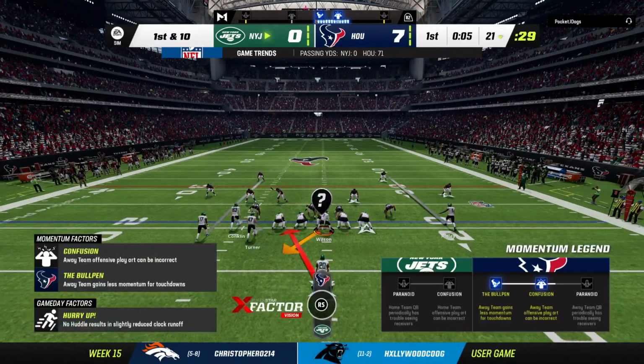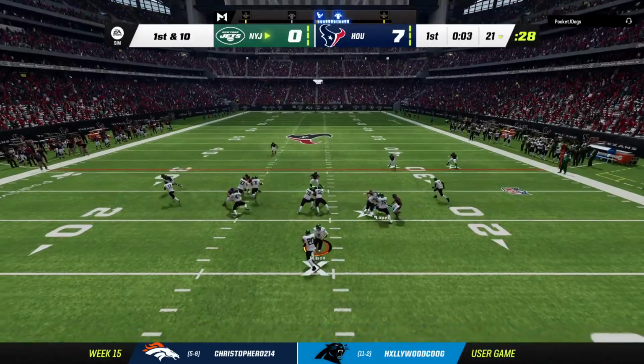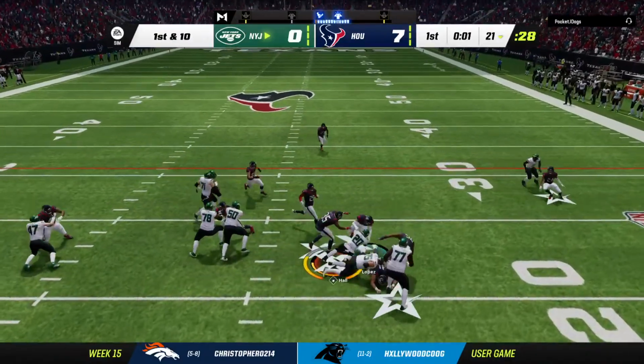And sometimes the first drive is just simply to settle nerves. You know what it's like at the start of a game with the emotion. Guys are a little bit jumpy.